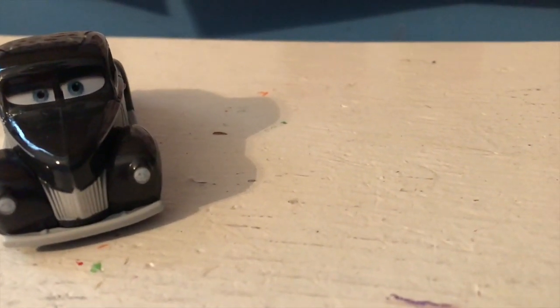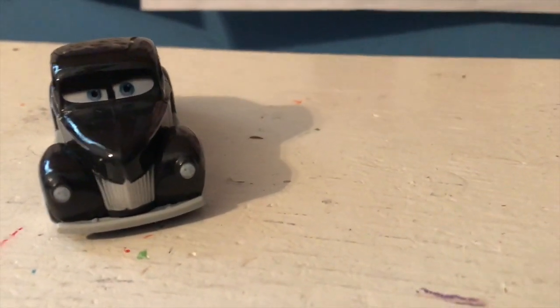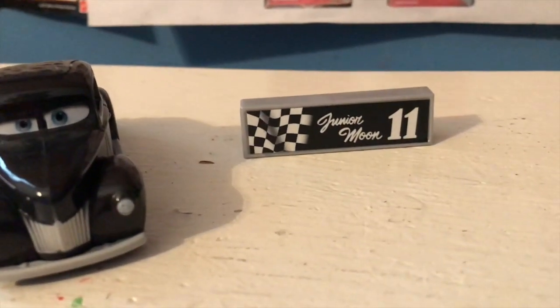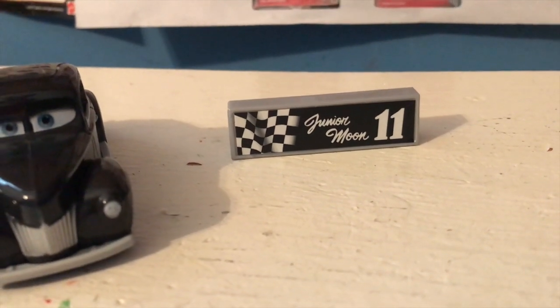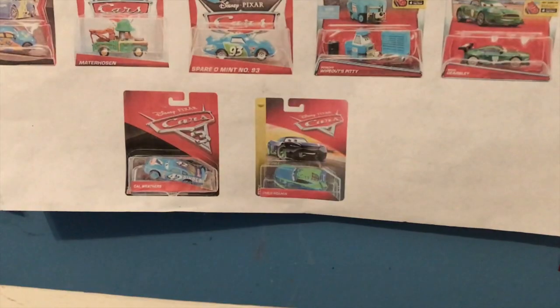This pack is so interesting because it includes re-releases of normal cars. It's the only thing in the NASCAR series to do that, but still it includes new pit stop barriers for them. I quite like Junior's. It's very simplistic, but I really do like it quite a bit with the checkered flag and Junior Moon number 11. Now up next, here is the King out of the package.